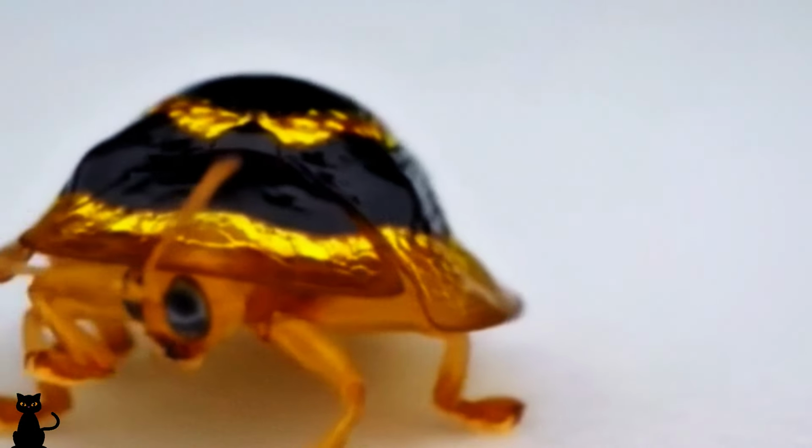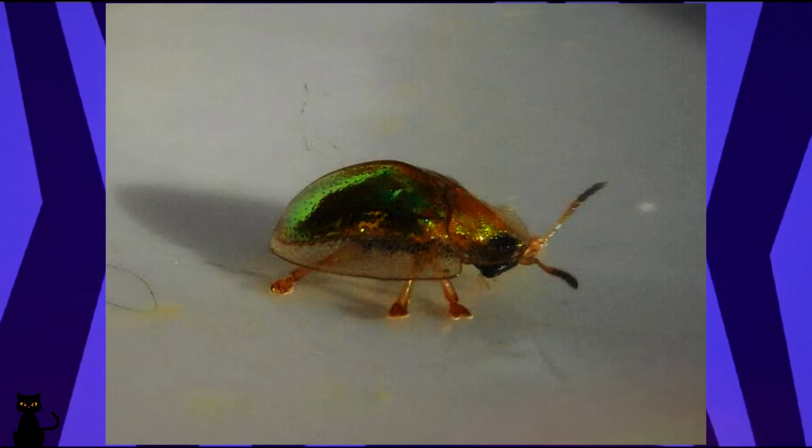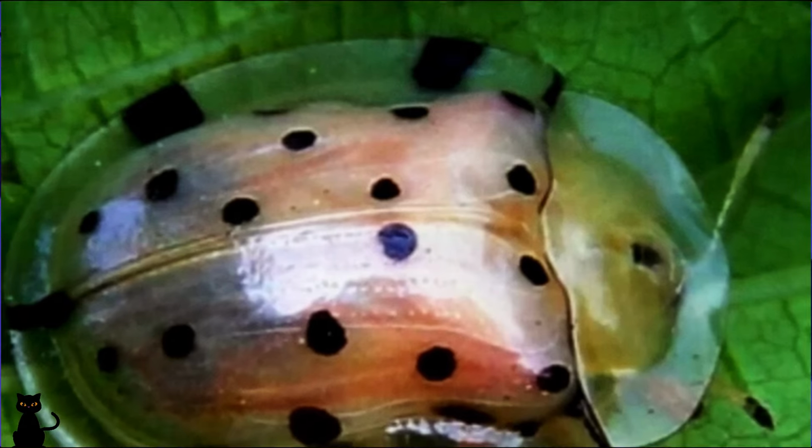Did you know scientists study its natural reflective structure? Its surface could inspire new technologies in optics and materials design. The golden tortoise beetle is yet another example of how nature can be subtle and stunning all at once.